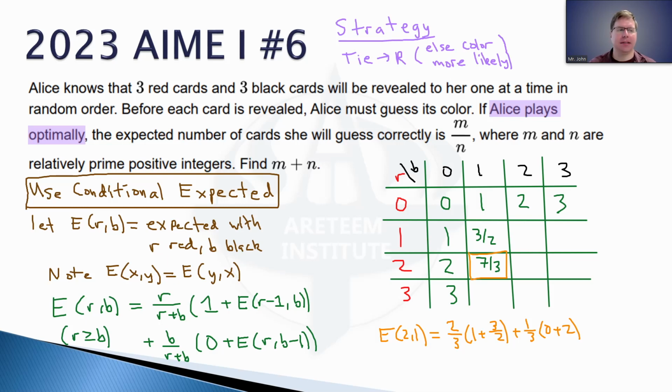in this case. Now, just to mention the symmetry at this point, if we think about the symmetry here, we now know that this 7/3 for the 1, 2 scenario is exactly the same. And now we can keep building up from here. So for the next box, what is this box here? What is the 2, 2 case? Well, we have 1/2 times 1 plus 7/3 plus 1/2 times 0 plus 7/3. If you do this calculation, you get 17/6.